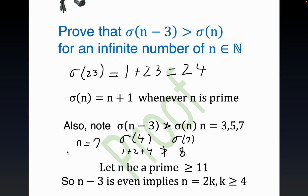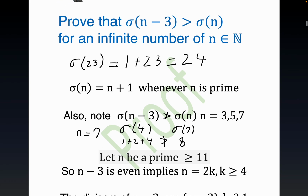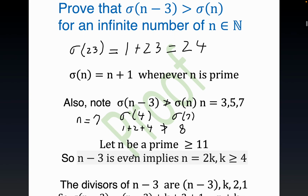Now, let's proceed here. We're going to use all the primes greater than or equal to 11, and a prime is an odd number. A prime being an odd number, when you subtract 3 from an odd number, you get an even number, and this actually should be n plus 3 right here, folks. Sorry, n plus 3. My bad. Let me write that in there a little bit better. N plus 3.